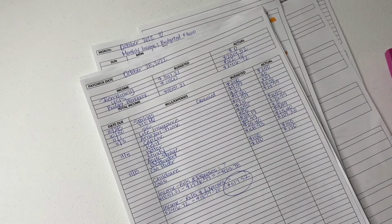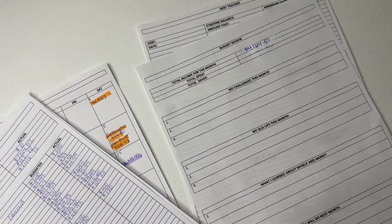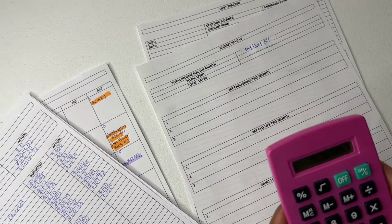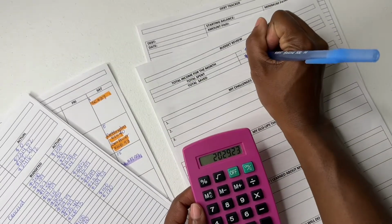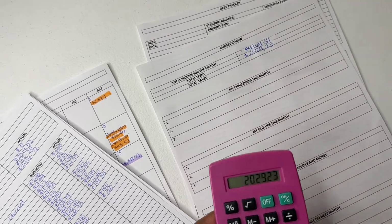Now, what I have left in my checking and savings account, I have $1,635.28 in my checking account and $500 in my savings account. And when you add those together, you get $2,135.28. So I'm just going to subtract that from the income for the month. So $4,164.51, subtract $2,135.28, and that leaves me with $2,029.23 that was spent this month.